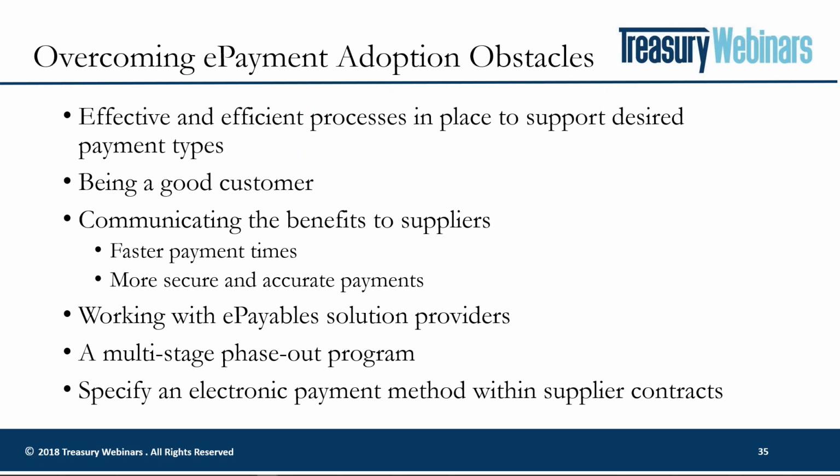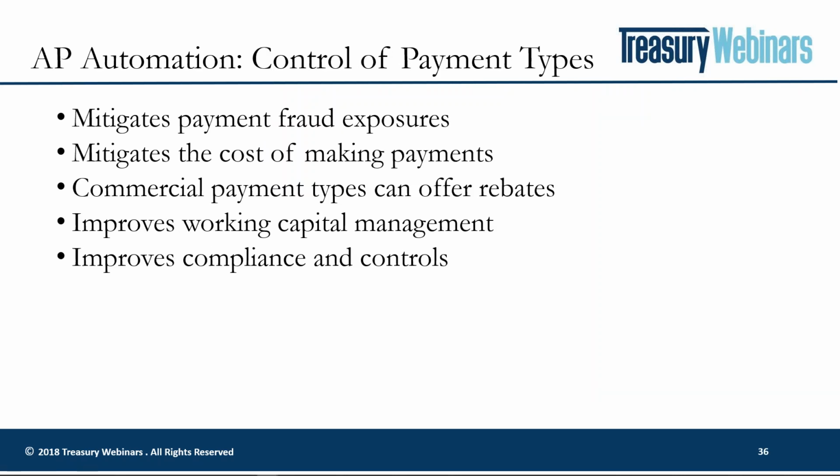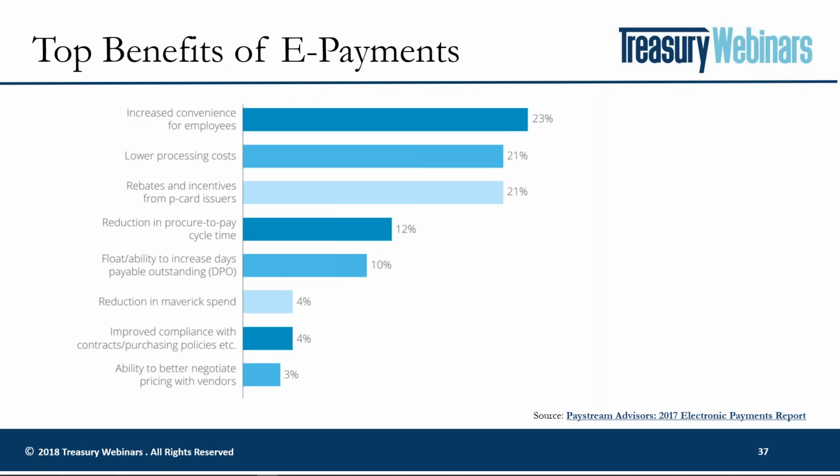You can work with your e-payable solution provider. You might want to do a multi-stage phase-out program. And then you can also specify that contract method directly. So, control of payment types. As we can get control of those payment types we mentioned, just another good summary slide, you're mitigating your payment fraud exposures. You're mitigating the cost of payments. You can actually get money back for rebates or commercial cards. You're improving your working capital management, and then you're improving your compliance and your controls as well.